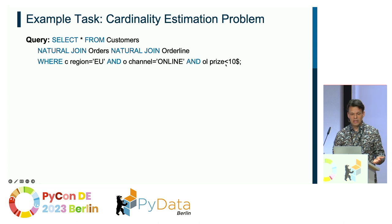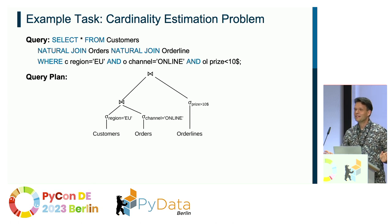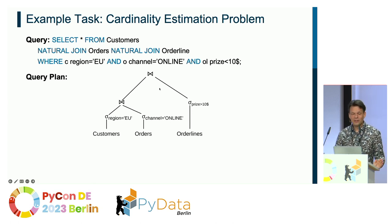So what a database is doing when this query comes in, it needs to find something that is called a query plan. So maybe quickly, also again, just for exercise, who knows what a query plan is in here? Oh, okay, nice. So the basic idea of a query plan is that it describes a step-by-step procedure how this query is being executed.